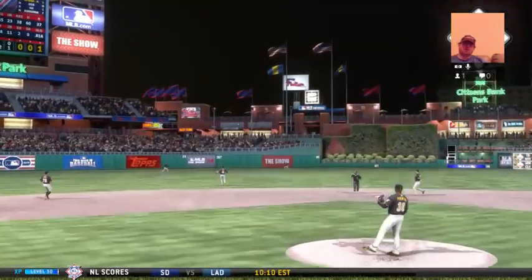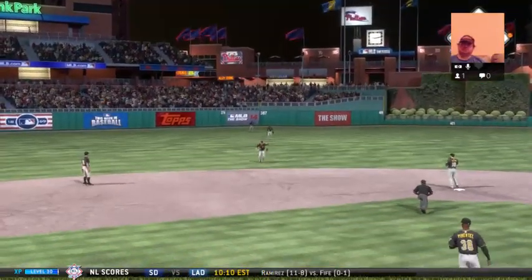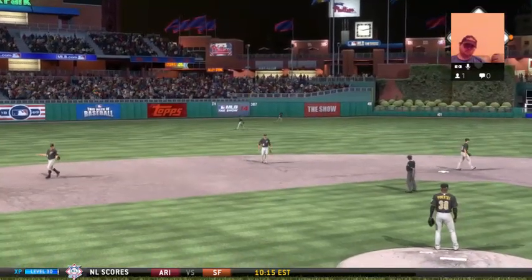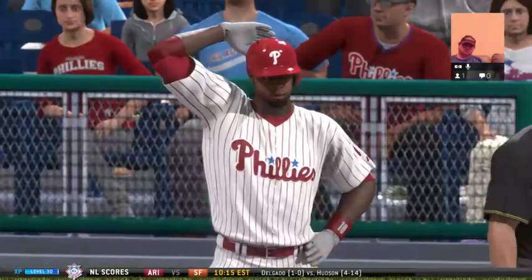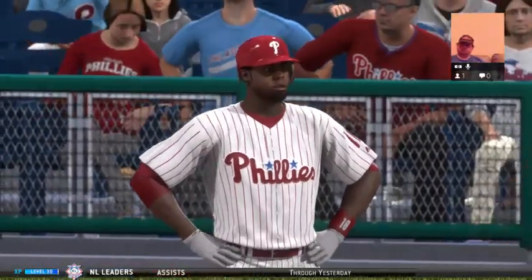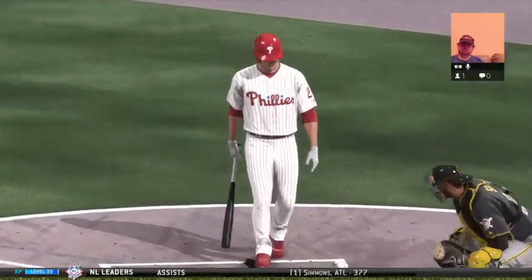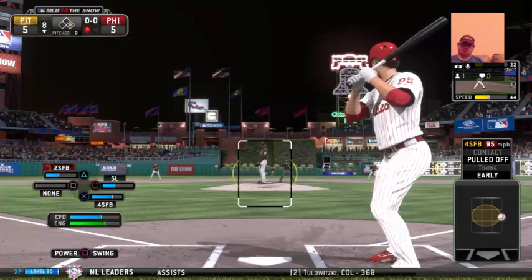Here's a swing and a ball hit into the air to left center. There you go. Shallow, and nobody can get there in time. Base hit. Cody Ashe will stride in. He singled in his last plate appearance.